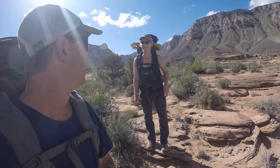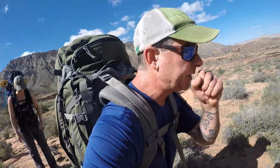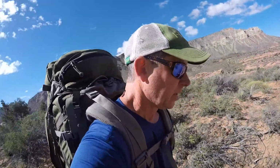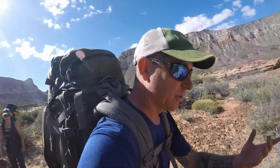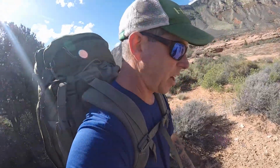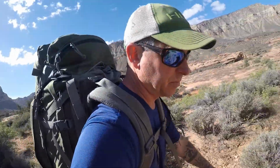Okay, we're packed up. On the move. Good thing about day 2 is the packs are lighter. So we've gone through half our water. Both of us were carrying about 2 gallons, so we've got a gallon apiece now. And that should get us out of here. There should be a spring at the bottom of Sowats that we can pump water from if we have to, but I don't think we'll need to.